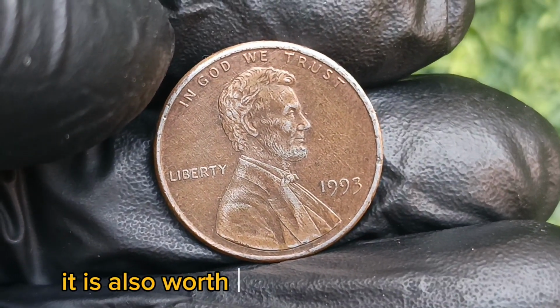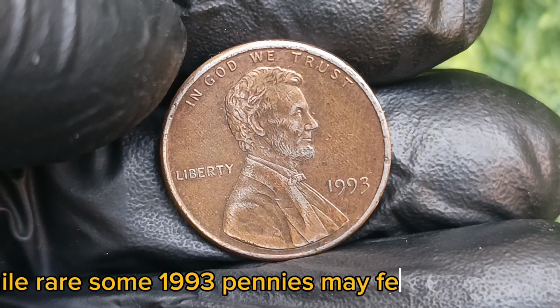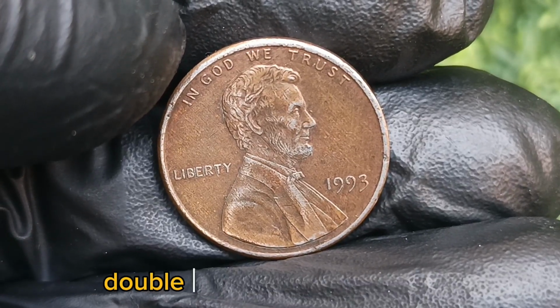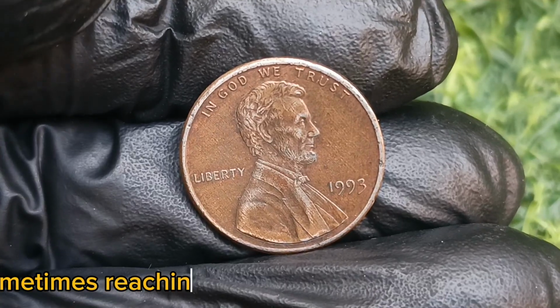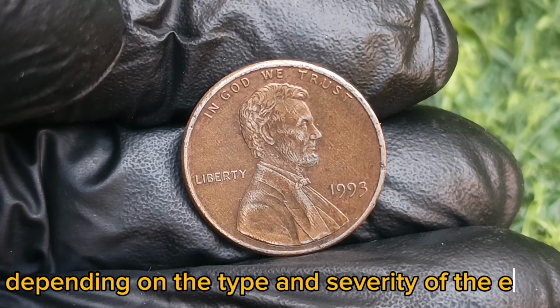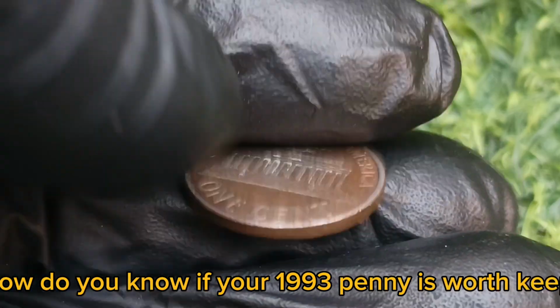It is also worth mentioning error coins. While rare, some 1993 pennies may feature mint errors such as off-center strikes, double dies, or planchet issues. These error coins can be worth significantly more, sometimes reaching tens or even hundreds of dollars, depending on the type and severity of the error. So how do you know if your 1993 penny is worth keeping?